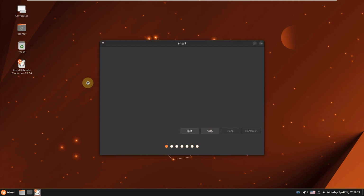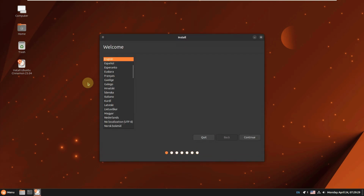You don't get a new installer like Ubuntu 23.04 with the GNOME desktop environment. It has a new installer, but the other flavors of Ubuntu don't have the new installer. That is pretty odd and pretty weird, because the new installer is pretty fast, but we are still with the old version here. Let's go to the installation process.